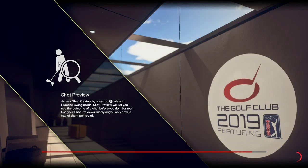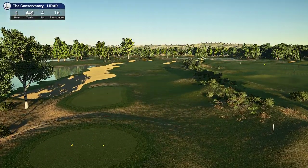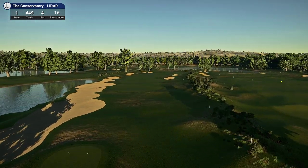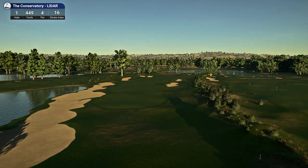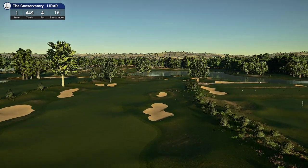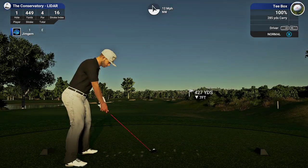Now this is a LIDAR course. It came out at the beginning of September and I remember seeing it on the forum and thought, oh, I need to give that a play, and I just kept forgetting about it. I've seen it again today on the forum. I think, right, I'll give this a play. So, as I said, it's Conservatory. It's a LIDAR version by MAJORHIGH. And let's have a look about. Wind's up to 12 miles an hour.